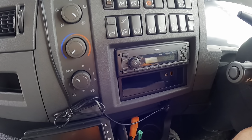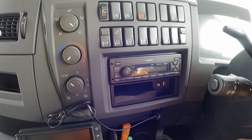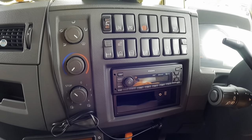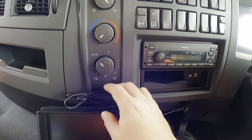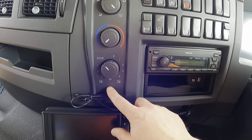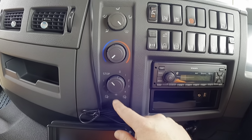Yeah, so that's just a little quick run through. I hope that helps anyone if you're new to the game or you're just interested in what the truck's like inside. And if you drive one of these, you've probably got an aircon switch there. But there's mine.